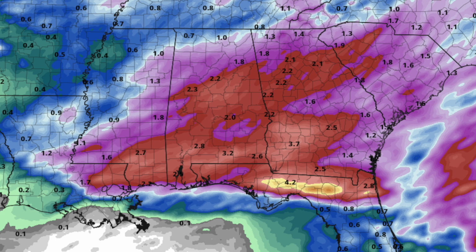Here's the rain for the next 7 days. Rain amounts are generally 1 inch or less for the Tennessee Valley. And keep in mind, this counts the rain we had today. Other parts of the state see between 2 and 3 inches, but again, a lot of that came down earlier today.